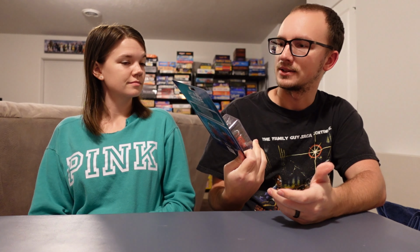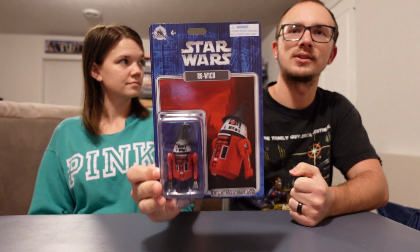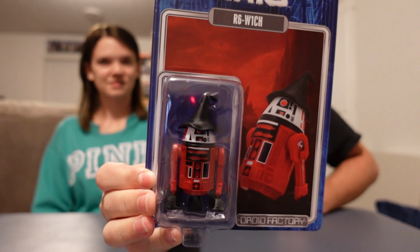And this is R6W1CH, also known as R6 Witch. So that's how you know that it is referring to the holidays. They have exclusive figures like this for May the 4th as well. But being Star Wars collectors, we figured we'd pick up the one exclusive figure for the holiday season.